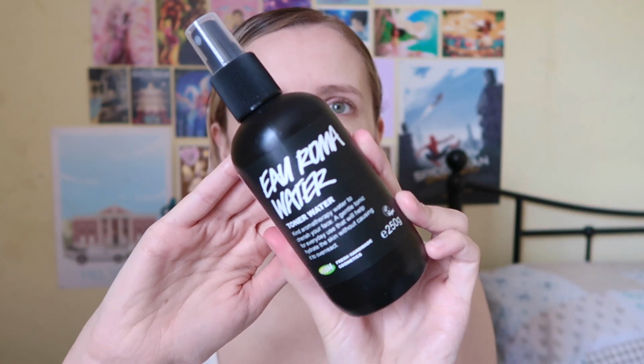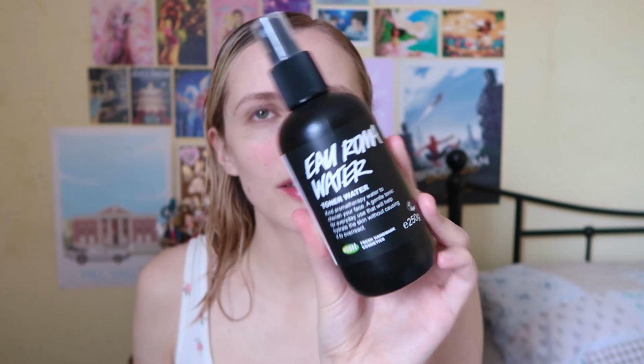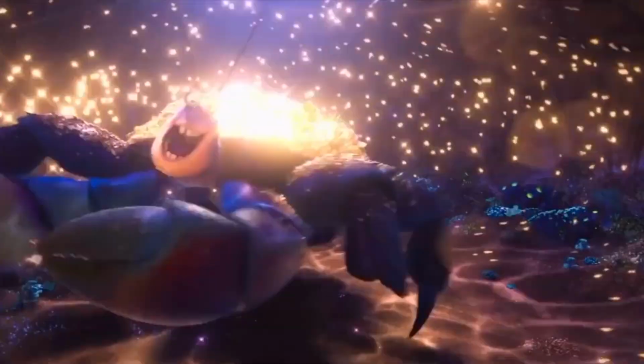And then what I'll do next is use this Aroma Water Toner Water, which is from Lush. It comes in this black bottle, as you can see, and I just shake it and spritz it around my face, and then I'll leave that to dry because obviously you can probably see it's a bit shiny.